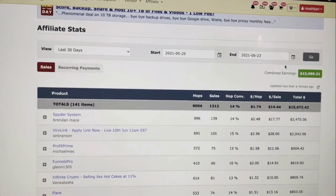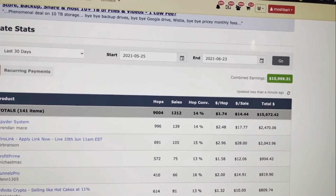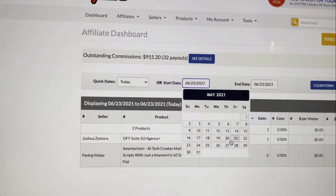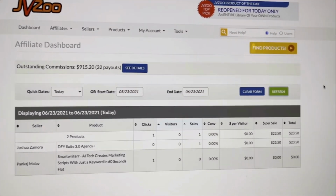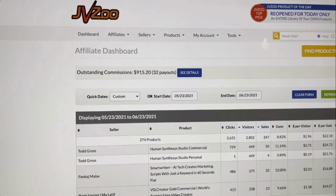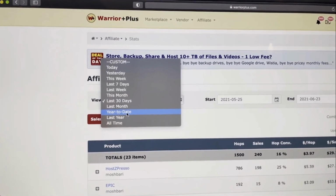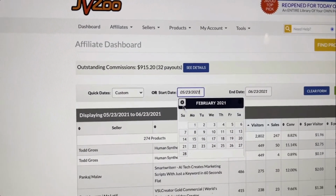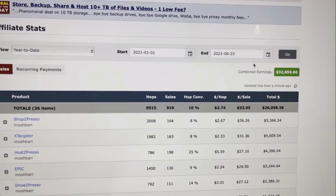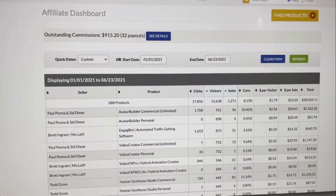Refresh. Now this last 30 days is $15,000. Last 30 days $600, $6,000, almost 7,000. So 7,000 is 15,700. 8 so 22, and from this account last 30 days would be $5,000. So it's around $28,000. Pretty cool, right? Now let's go to year to date. This whole year, from January to June, from January 1st to today. And you see on this account is $75,000, this account $32,000, so already 107K, and this one is 28. So it's more than $130,000 in the last 6 months.